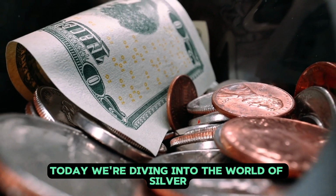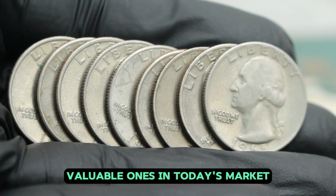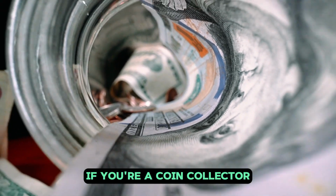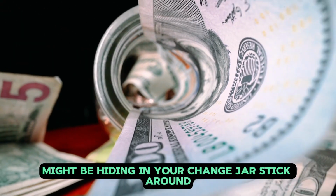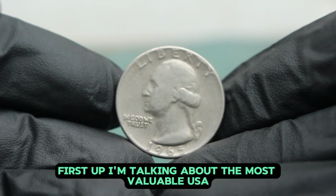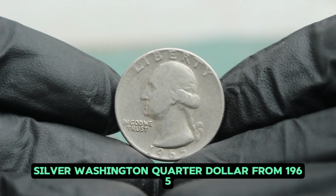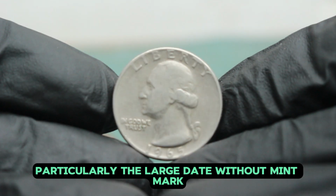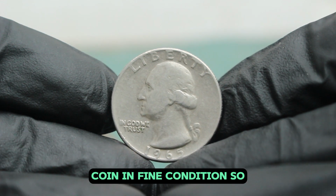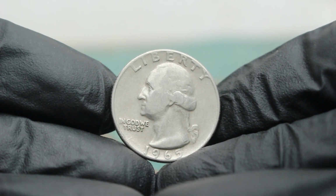Today we're diving into the world of silver Washington quarters, revealing the top 10 most valuable ones in today's market. If you're a coin collector or just curious about what treasures might be hiding in your change jar, stick around. First up, I'm talking about the most valuable USA silver Washington quarter dollar from 1965, particularly the large date without mint mark coin in fine condition, so grab your magnifying glasses and let's get into the details.